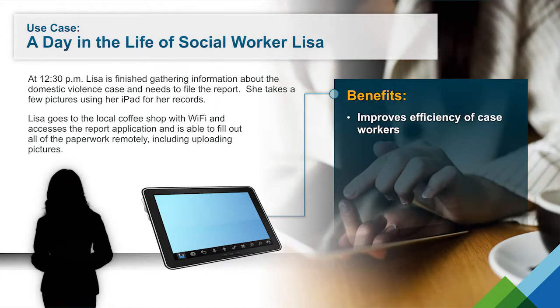After ensuring the child's safety, Lisa has to file a report. She can enter all the information while it's still fresh in her head by using her virtual desktop. She goes to a local coffee shop for lunch and accesses the reporting application and fills out all of the necessary information, including uploading pictures.